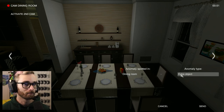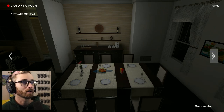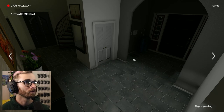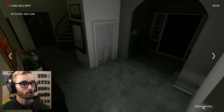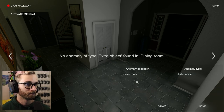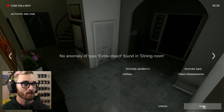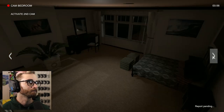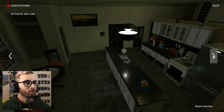Dining room, extra item. Let's do it. I bet that's extra right there. Probably not. Who knows, dude? Oh, shoes are gone. Missing item in the hallway. For sure. Hallway. Object disappearance. Yeah, because those shoes are gone. Shoes be gone. Oh boy. Why?